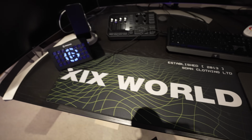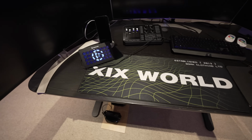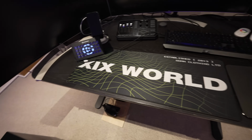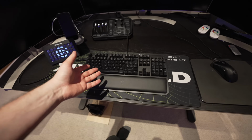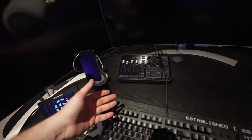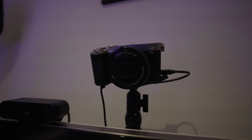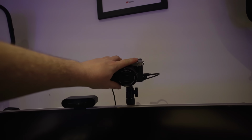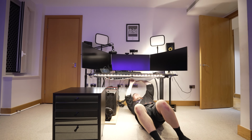And as you saw earlier, he's got the Sideman mouse mat XIX World, which I think looks pretty cool. Very nice. His keyboard, don't get at me about the keyboard because he loves this keyboard. He doesn't want to change it. Then we've got our Stream Deck over here, the Go XLR. The biggest upgrade to this whole setup is this camera, the A7S-C. So yeah, cable management, not bad.